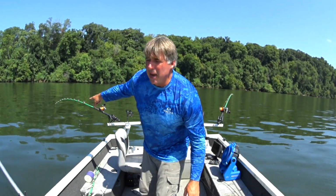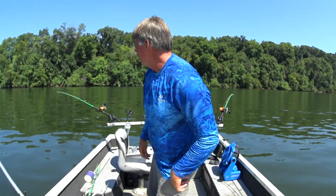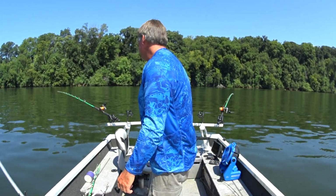There's that same bite. It's just slumped over. That's either a flathead or a gar. He just let go of it. So I'm going to say it was a gar. And now that bluegill is deader than a hammer.